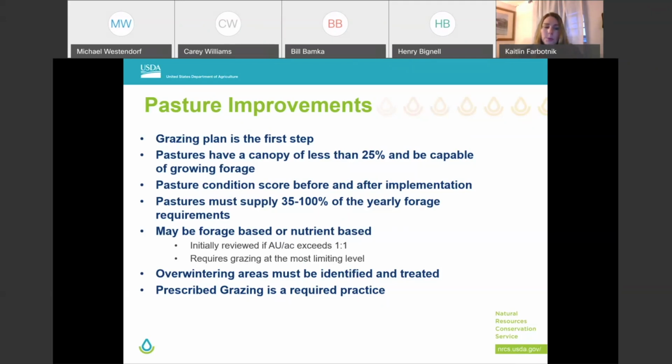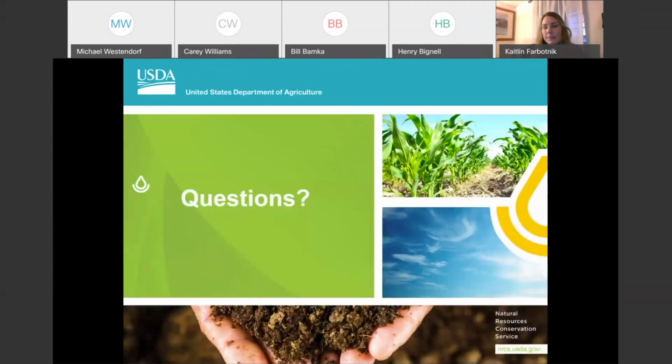And then, as I said before, prescribed grazing would be your final practice. It's kind of like the top off to everything that you've done. It brings everything together, and in order for us to certify that practice, we would look at that pasture condition score and just make sure you meet the threshold for the pasture condition score. So that is a very quick overview of the practices that we can help through our programs. And then I've got questions. If you have questions, I'll answer them.